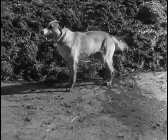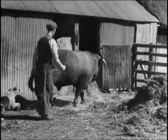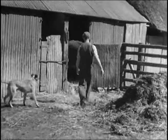They run pretty big, our Red Devon bulls. That one there, Valley Thunderer, he'll weigh a ton if he weighs an ounce.